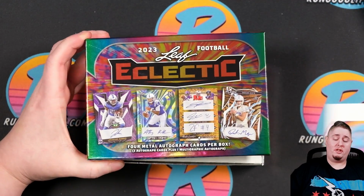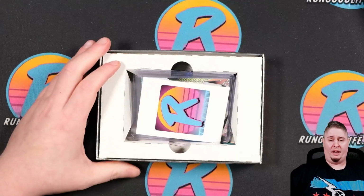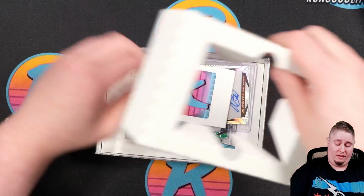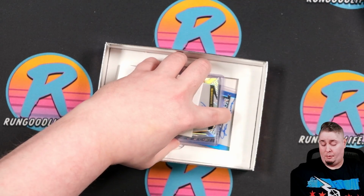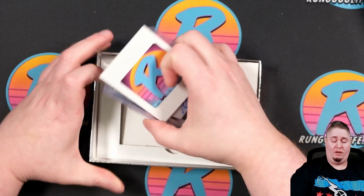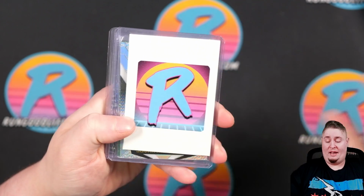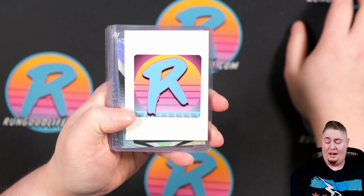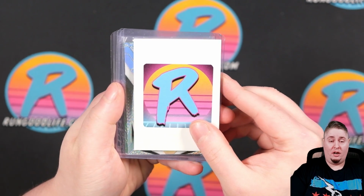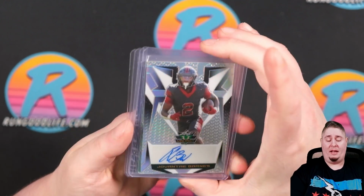I will say, of this checklist, as I was looking through it, the only 2 notable omissions that I found for players that you would want to see in a product like this were Caleb Williams and Michael Penix Jr. Those were the only 2 where I thought it makes sense for them to be in this one. They were not in, but everybody else is in. Justin Herbert in, Burrow in. Just a ton of great quarterbacks from the last 4 years of rookies, and people from the upcoming class too.